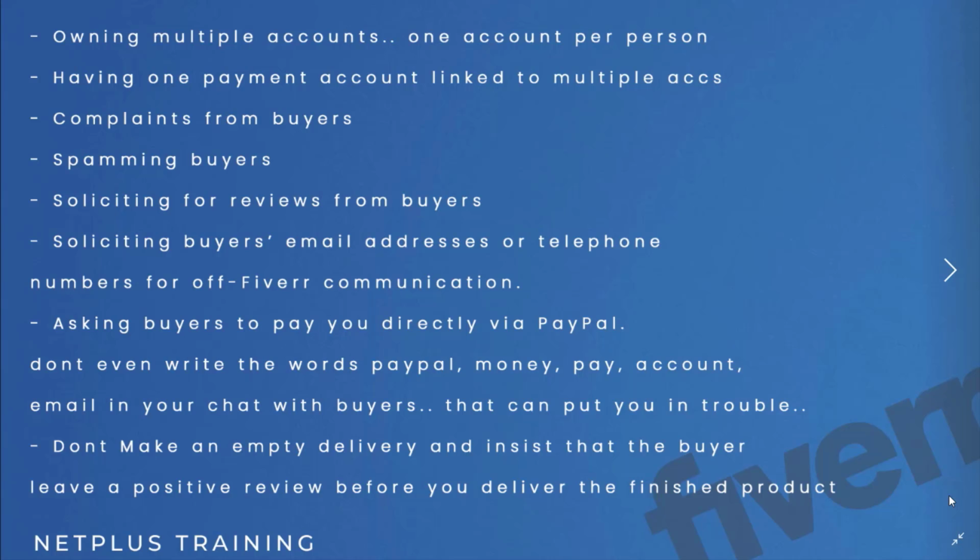Then you can't solicit for reviews from buyers. After doing the job, let them leave a review if they want. If they don't want to, you don't force them to leave a review. If you're reported, your account will be shut down. Then you can't solicit buyers' email address or telephone number. In fact, don't put any word like email or phone or whatever when you're communicating with a buyer. They hate the word email or telephone or number. Don't use those words. Then if you're asking buyers to pay you directly, they will also shut down your account.